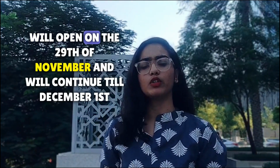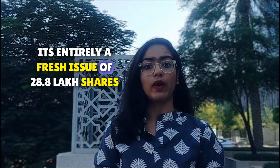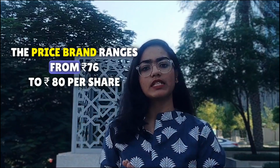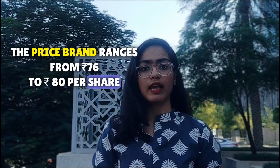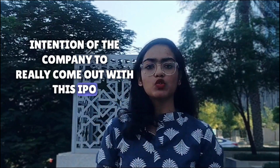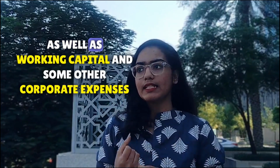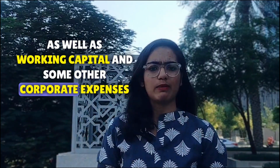Now coming to the IPO details, which is awaited for this company. It will open on the 29th of November and close on December 1st. It will carry a fresh issue of 28.8 lakh shares, where the price band ranges from 76 rupees to 80 rupees per share. The main intention of the company in coming out with this IPO is to fund its capital expenditure and the funding of its subsidiary, as well as working capital and some other corporate expenses.